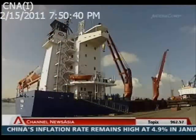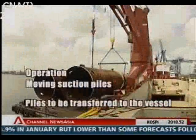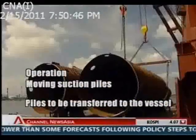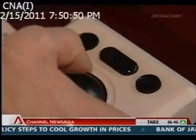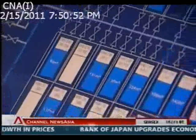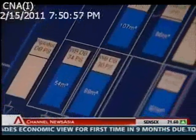Vessel MP Palesa has called on Singapore. There is little time to waste for logistics firm Blue Water. But before she can leave with the 9 suction piles, ballasting needs to be done. This is to prevent the ship from potentially flipping over when the suction piles are transferred.